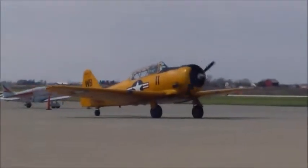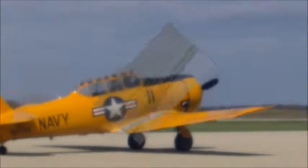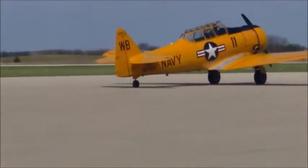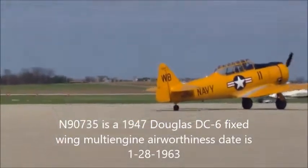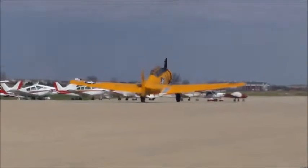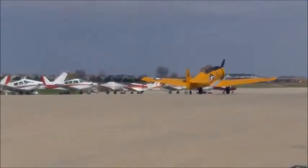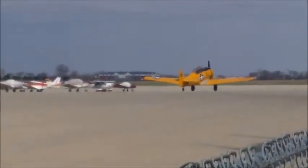Whoa. Right in front of our very eyes. See if I can get a picture of it. Alright, here we go. I had to take an Instagram photo, guys. This is an aerobatic plane, okay? 90735. This can do tricks. No, I don't want to fly that right now, but eventually maybe I can look into it. I've never seen her before. Definitely she can do tricks.